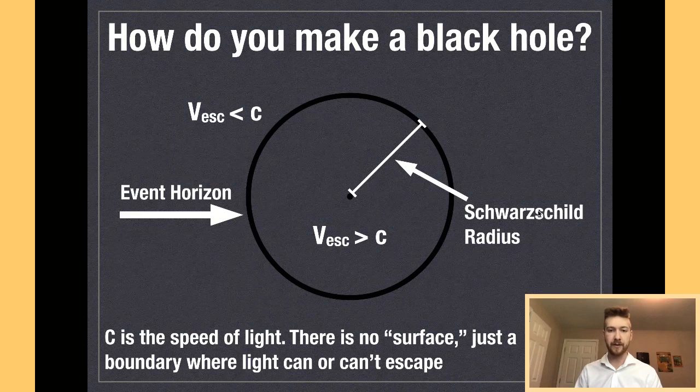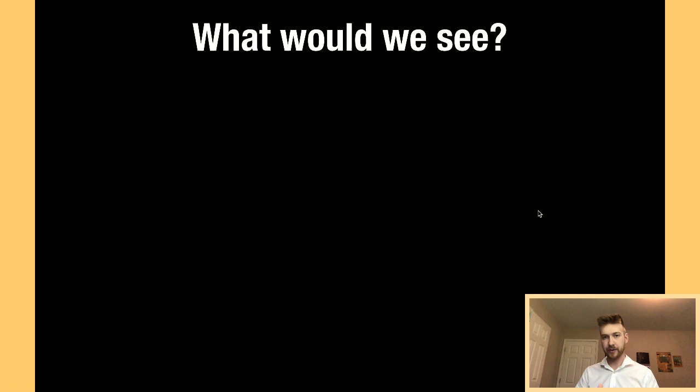Okay, that was a little physics-y, but keep in mind, there is no surface of a black hole. It's just that separate region between where light can and can't escape. All of the mass is still there in that central point. And so, literally, what would I see?